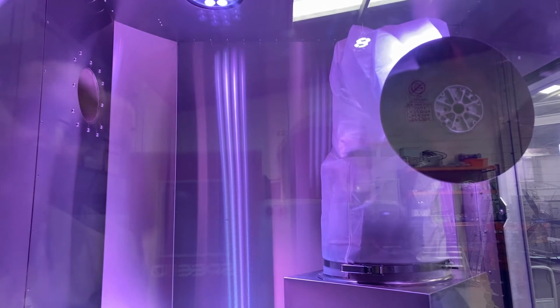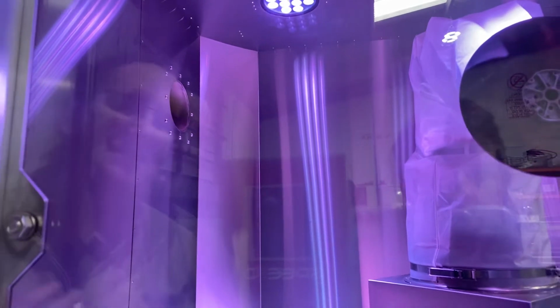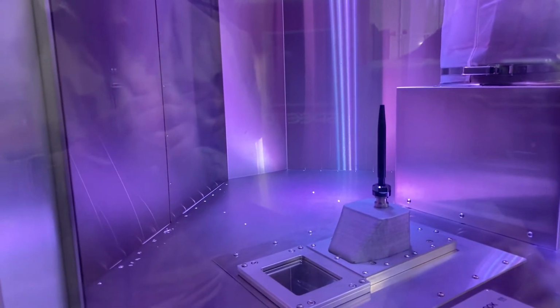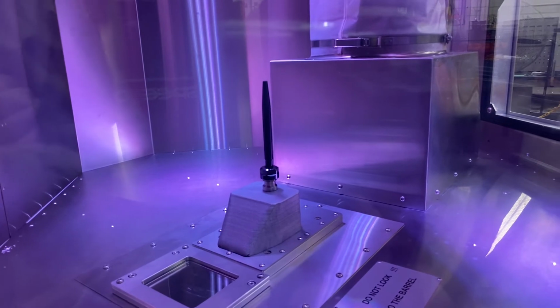The build chamber is what you're seeing now. It's a stainless steel build chamber, and that collects any powder that doesn't actually adhere during the printing process. Typically most of the powder does stick, but some of the powder does not, and then we collect that in that dust extractor which we explained before.